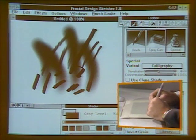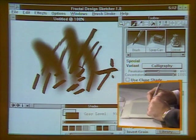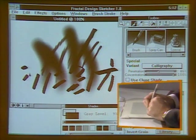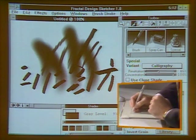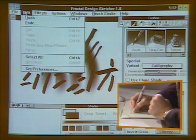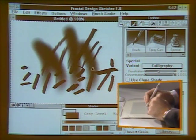And if you lighten up the pressure, I will get something lighter, or I can make it darker, or anything like that. Of course, calligraphy is not one of my fortes, but if I were doing this sort of thing, it's very likely that I would want to change the paper background. And there is a way I can do that.